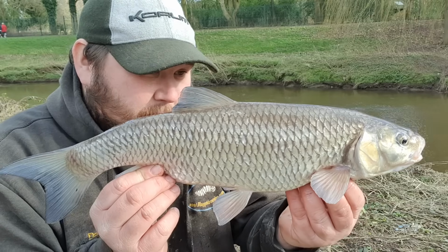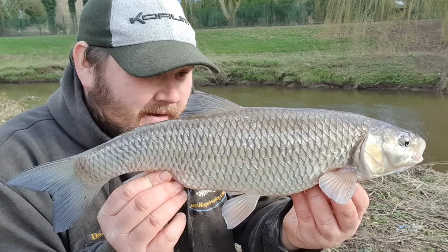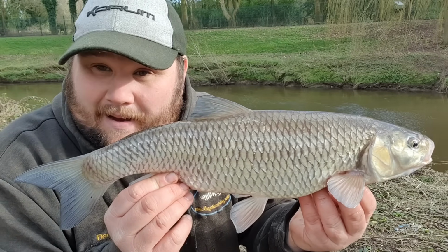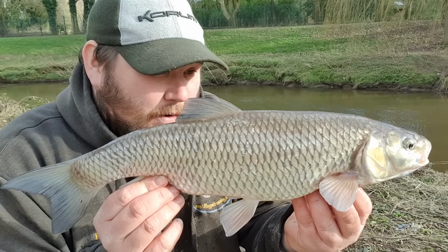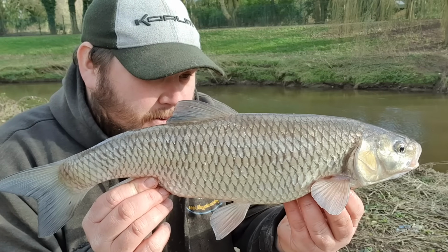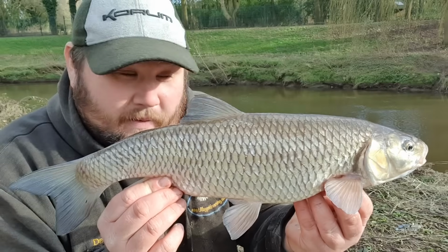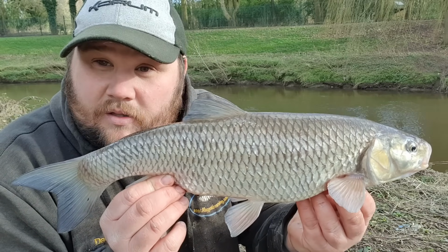That's a lovely chub, and it just shows you've got to stick with it. They're there, but they're not silly. These better chub grow wise as they grow older, and you've just got to keep at it till they slip up. £3 exactly. The sun's just come out and the wind's actually stopped for a moment, so we'll get it straight back.